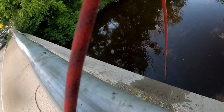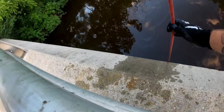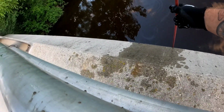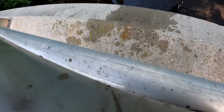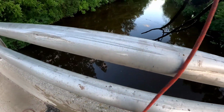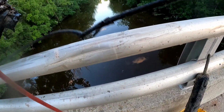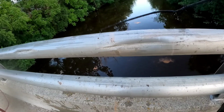All right, I want to make sure I get this up before it hits a bunch of stuff and falls off. Got something heavy on here. So, whoa. Looks like a tree branch. And I'm not quite sure what that is. So we're going to get this tree branch off of here first. Tree branch, you can go bye-bye.